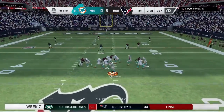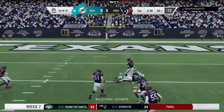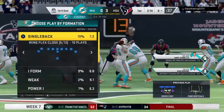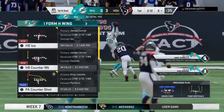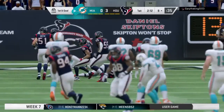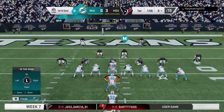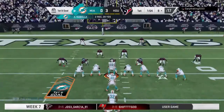Now Marino on 1st down. This one caught by Isabella. And they move this all the way down to the 9. A good pickup there, 26 yards. 2 big plays in succession. Not sure this D knows what hit them, but now they got to get ready.